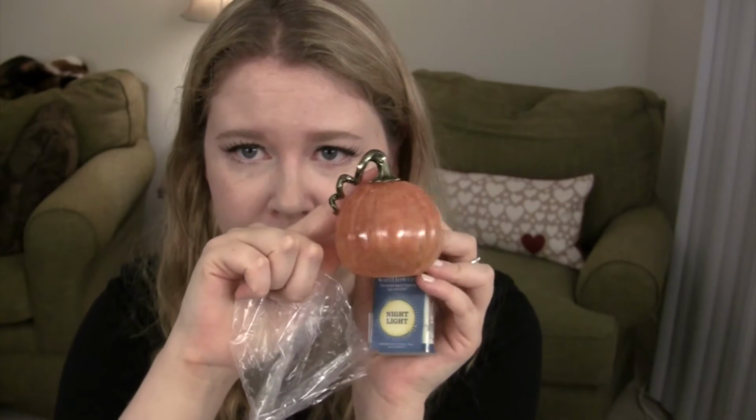So to go with those, I got a new plug, because I like seasonal stuff. And I also like the nightlight ones as opposed to just the normal ones, just because I like having a nightlight. But I thought this was really cute. It has kind of a spirally stem there. It's pumpkin. So that'll be good for, I guess, September, October, November, maybe. At least October, November for sure.